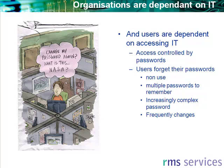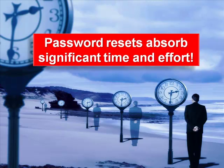Let's start with the premise that organisations are totally dependent on their IT. For security and compliance reasons, user access to that IT is controlled by passwords. Users regularly forget their passwords, either because they've not used them for a period of time, because they have multiple passwords to remember, or because passwords are changing more frequently and becoming far more complex. Resetting those user passwords absorbs significant time and effort for the service desk.